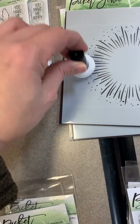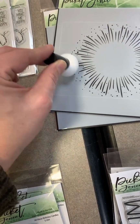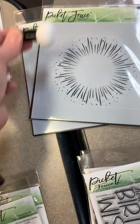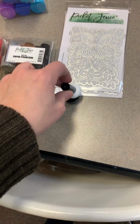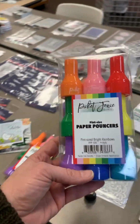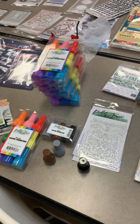Like I said, when you've got areas where maybe you don't want the colors to mix and blend too much, these are going to be great for things like that. That way I could be much more in control of my colors as I am pouncing them. Pint-sized pouncers, that's a mouthful. Pint-sized paper pouncers, those are now in stock. I know a few of you had pre-orders for these, so if you did, then we have got yours ready for you. And Leslie's with a customer, but I need to have her bring me one more thing.